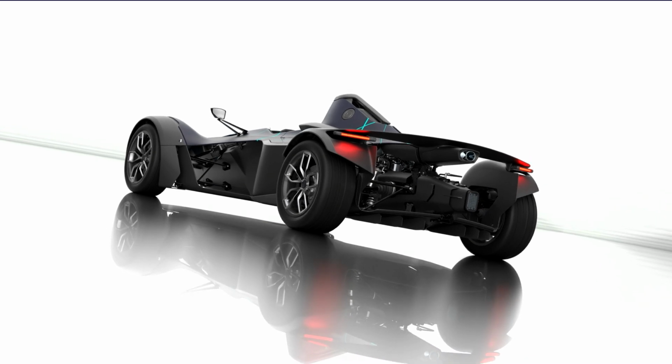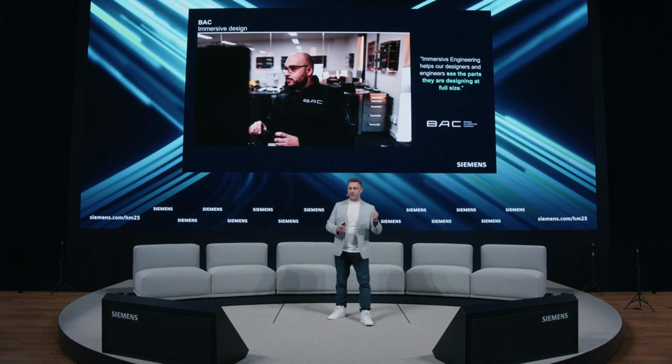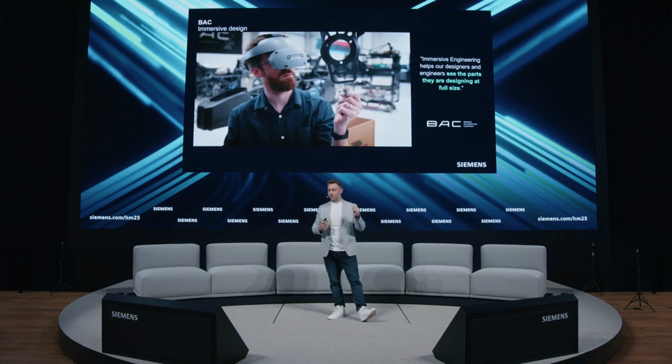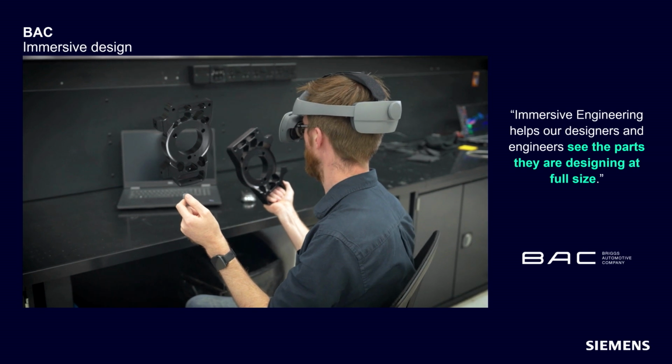But they've identified a couple of really interesting use cases for how they'd like to use immersive engineering to develop their future cars. Number one is in design. So they want to be able to enable their designers to pull the 3D parts that they're creating out of the 2D monitor and actually bring them into the real physical space around them so they can get a much better understanding of the geometry and how the parts go together during manufacturing.